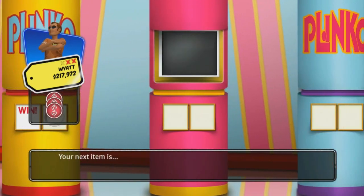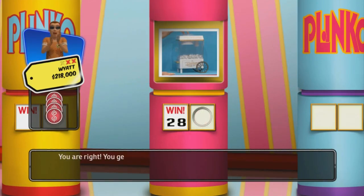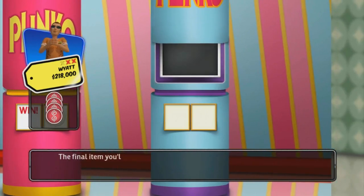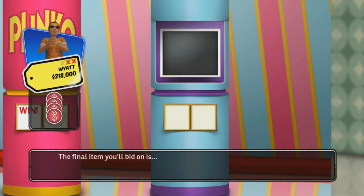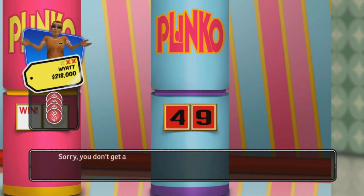Your next item is... This carnival-style snow cone maker shaves ice for drinks and smoothie. Is the right or left number the correct number in the price? You're right. You get another chip. The final item you'll bid on is... Blend smooth frozen drinks and more with this powerful two-speed blender. Is the right or left number the correct number in the price? Oh, no. You have four chips.